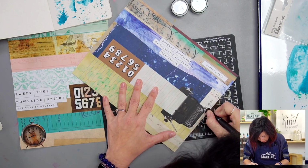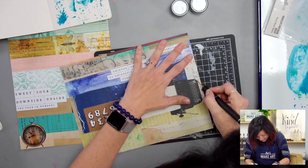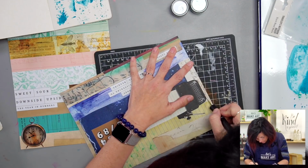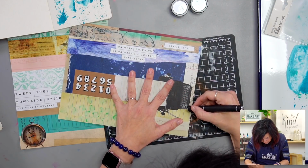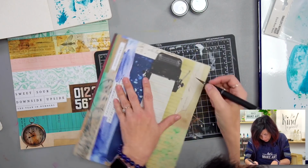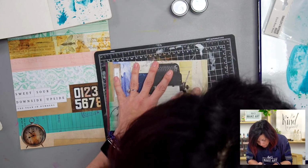Okay, I want to make sure that you can see what I'm doing here, so let me know. I was going to ask you how far away you could be from the paper. Oh, yeah, here we go. You know, this doesn't have to be perfect. It's going to look like a typewriter no matter what. And you can choose to simplify and not cut out every little detail if you want. It's really no big deal.